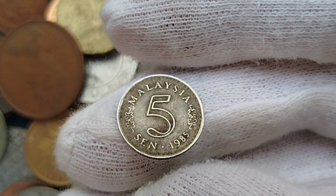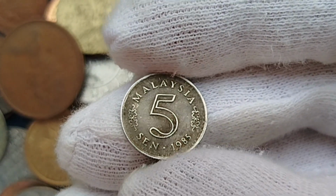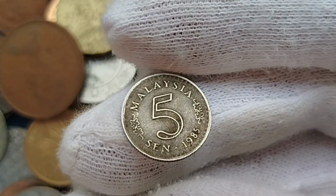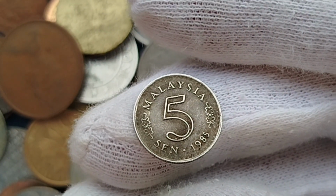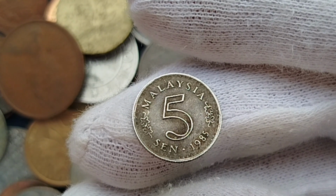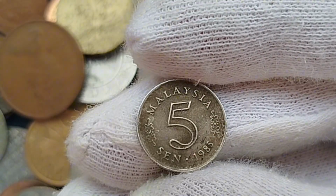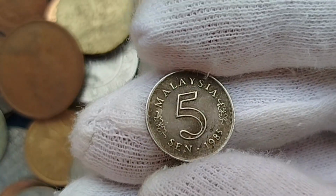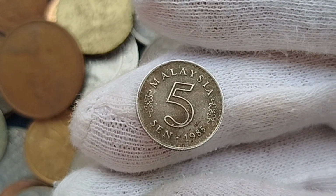But over time, many of these coins were withdrawn, melted down, lost, or simply forgotten. Today, finding a well-preserved 1985 5-sen in near-mint condition is becoming harder, especially one that hasn't lost its shine or detail. Collectors now value these coins not for their metal worth, but for their historical significance and nostalgic appeal.